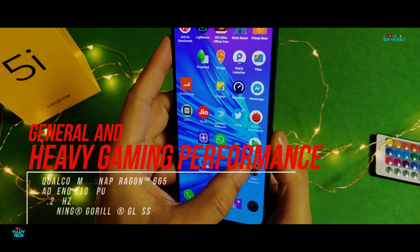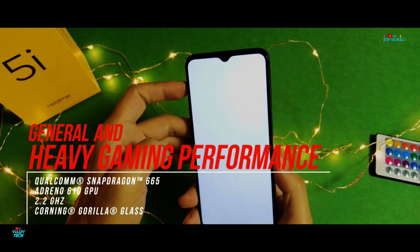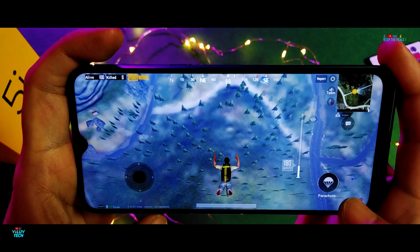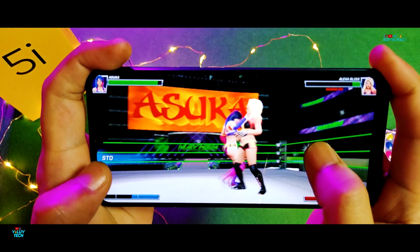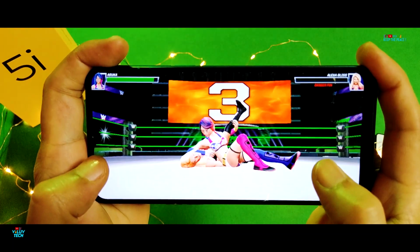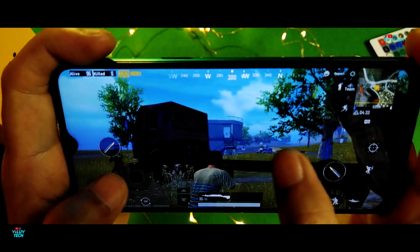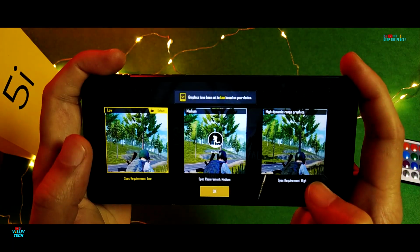Before starting the scratch test, let's have a quick look at the general and heavy gaming performance of the Realme 5i, for you guys also looking for good software performance under the 10K segment along with the quad camera feature. Similar to the Realme 5 and 5S and other devices like the Mi A3, the 5i also has the 11nm Snapdragon 665 processor paired with the Adreno 610 GPU and clocked up to 2.2 GHz. And similar to all those devices, the 5i also defaults to low graphics settings in PUBG.